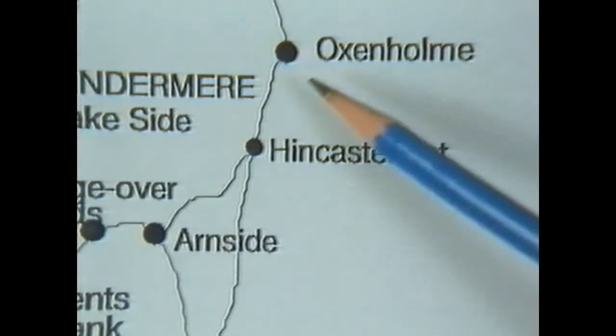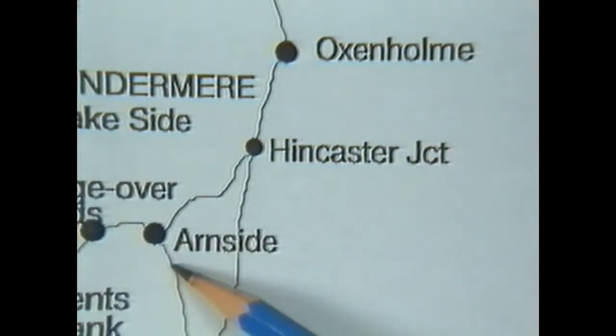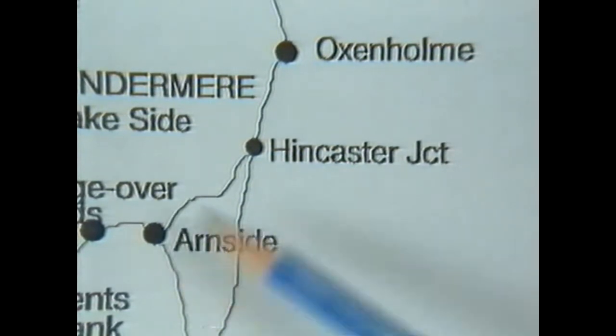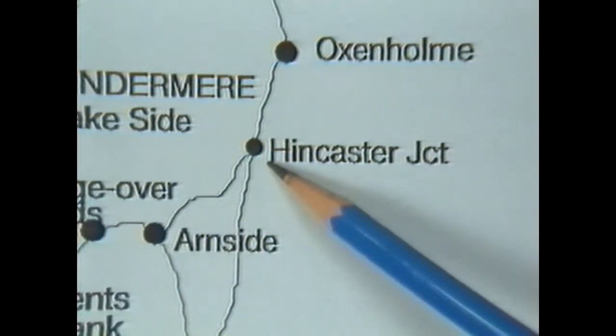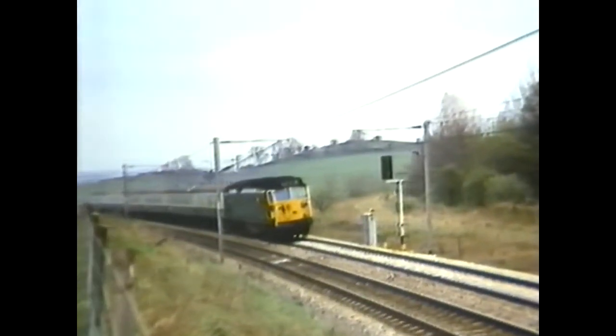Back to the main line at Oxenholm. And now we'll go a little further south to join the old Furness Railway to Arnside and round the Cumbrian coast. Until 1942 you could travel direct from Oxenholm to Arnside, keeping within what has become Cumbria. The junction was at Hincaster. You can see the embankment veering away to the right of this train.